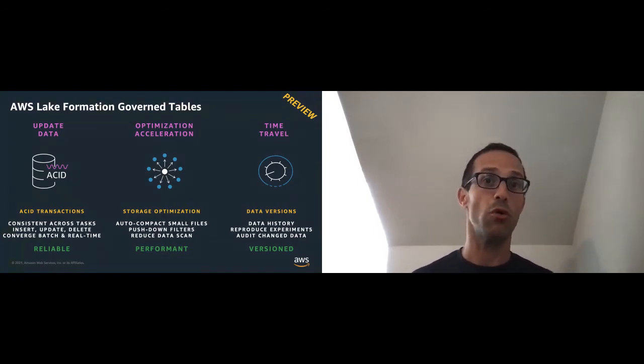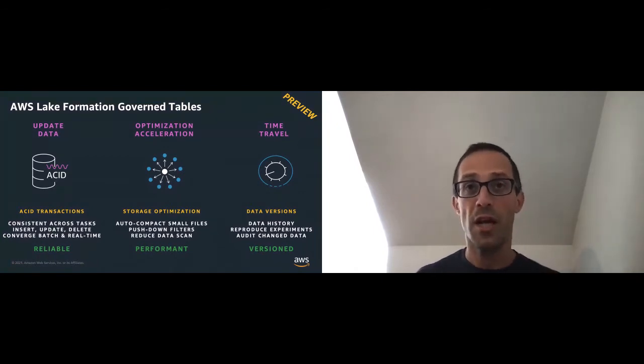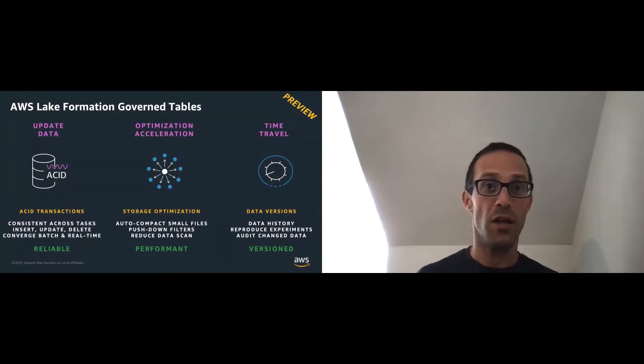It also offers storage optimization to make performance of the data in S3 better for all the different systems that need to consume it, right? Rather than optimizing for one engine, let's just optimize the data store and be able to give better performance for everybody. And then also be able to offer you the ability to do versioning of the data and be able to do time travel, go back in time to previous versions of that data.